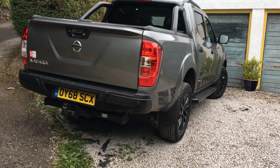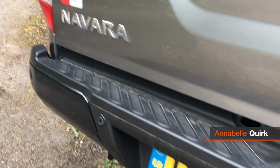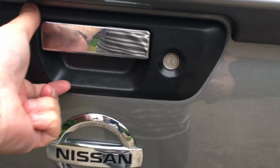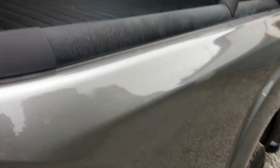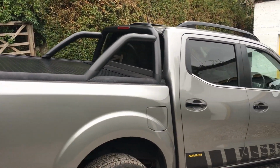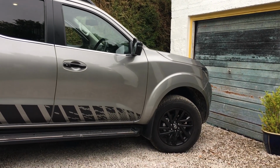With a 2.3 litre DCI twin-turbo engine and a 7-speed automatic gearbox, the Navara N-Guard has a lot going for it. With prices for the range starting at £20,500, the N-Guard costs just over £35,500. This pickup will get you from 0 to 62 miles per hour in 10.8 seconds and delivers 450 newton meters of torque. And if you're wondering if it's capable, it can carry 1 tonne on its bed and also tow 3.5 tonnes, putting this pickup firmly in the workhorse category. It's also very good off-road too, thanks to its ladder chassis.